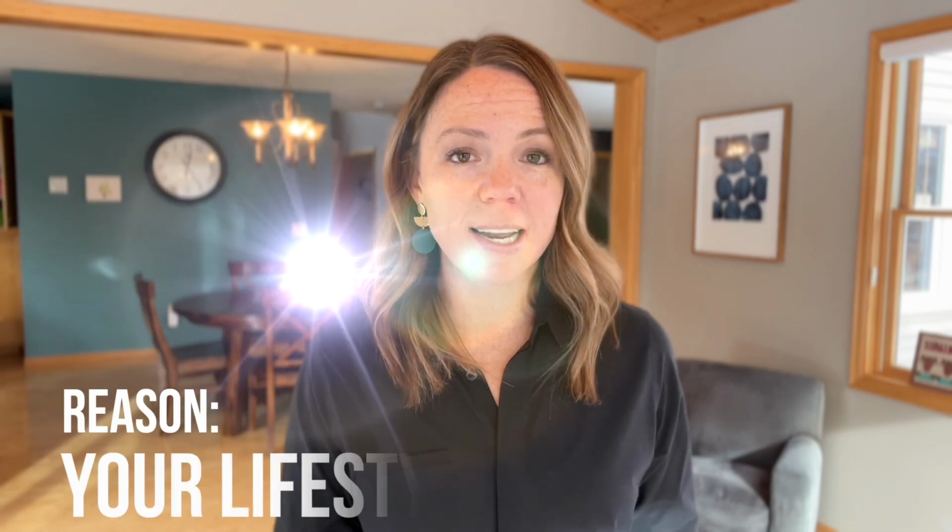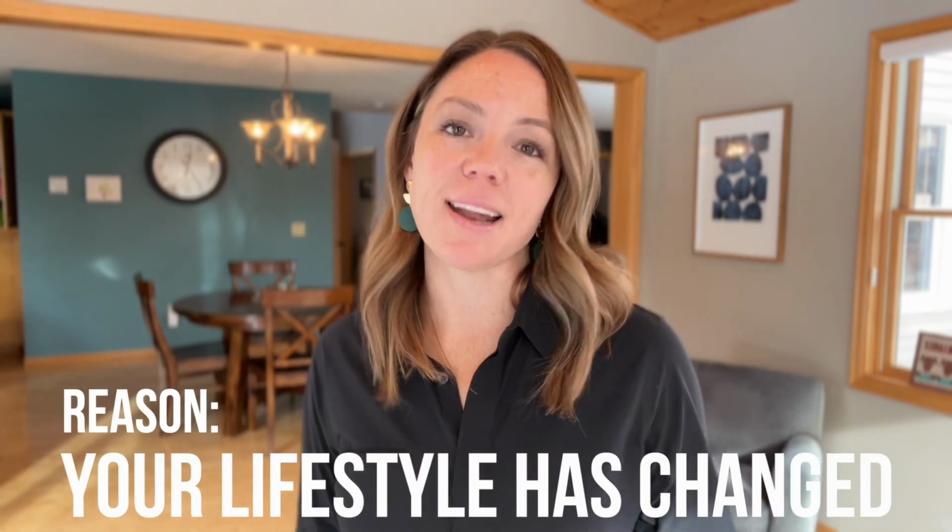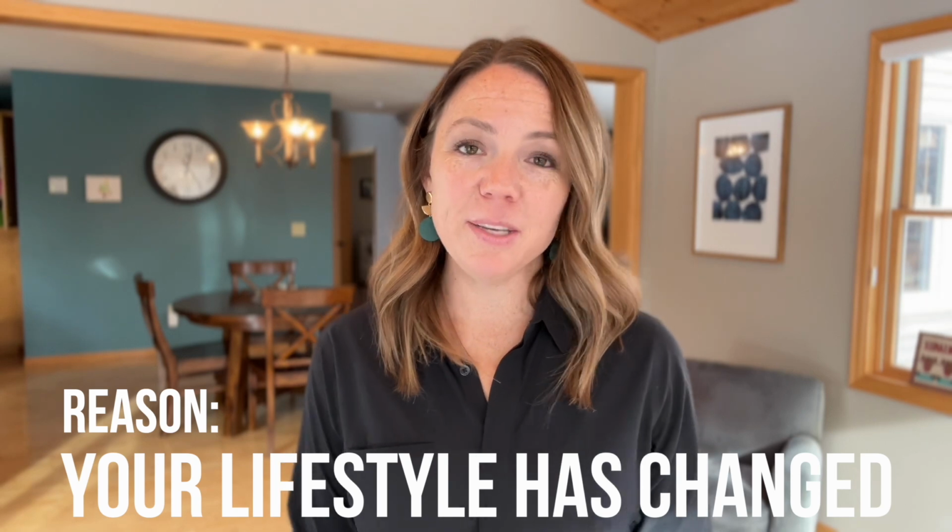Another closet item that you might be holding on to is something that you keep in your closet because you don't realize how much time has passed since you actually needed that item of clothing. An example would be you used to have a corporate job in an office building and now you work from home and you still have all of your old slacks and collared shirts or whatever you used to wear to work, even though now you work from home and you don't wear any of those clothes anymore.